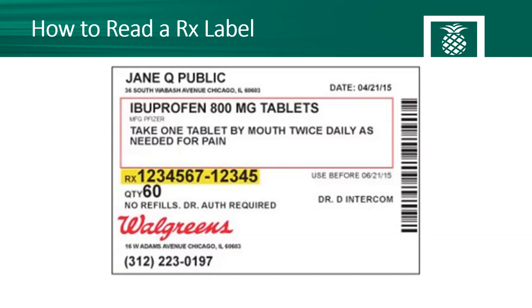Underneath the highlighted RX number is going to be the quantity. So how many tablets was the prescription written for? It was written for a quantity of 60. And then right below that is how many refills the doctor called in for you. Right here, it shows that you have no refills. So you can do one of two things. You can contact the pharmacy and let them know, can you please fax my doctor to request more refills for my prescription? Or you can reach out to the doctor's office to let them know that you have no more refills on your prescription.